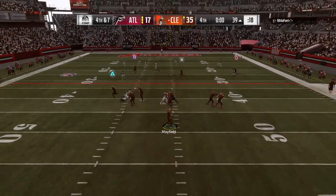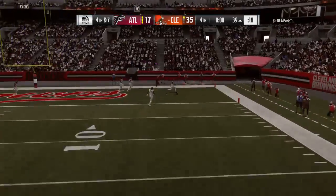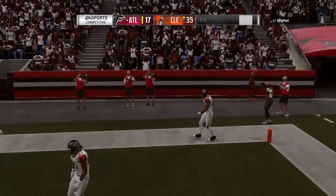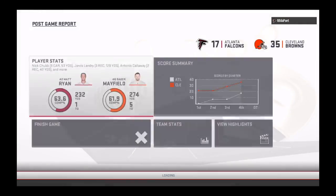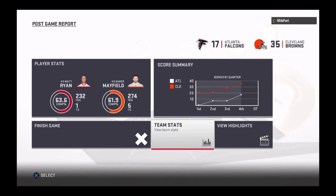Mayfield to throw for it on 4th. He'll rifle this one deep right side. And they will not be able to hook up there. It's incomplete. That boy had 5 touchdowns. I hear you, Baker Mayfield.